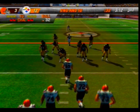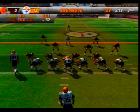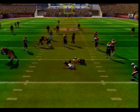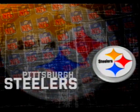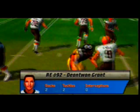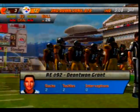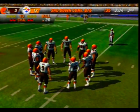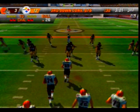Second and 10. Ball on the 32-yard line. Number 35, the lone setback, closing in. Boom! Hey, where'd that truck come from? It's now third and long after the set.